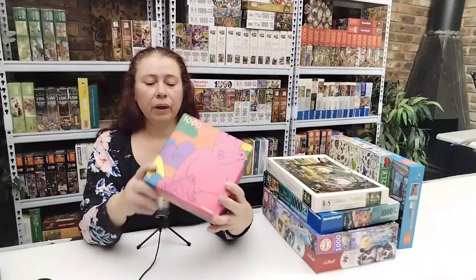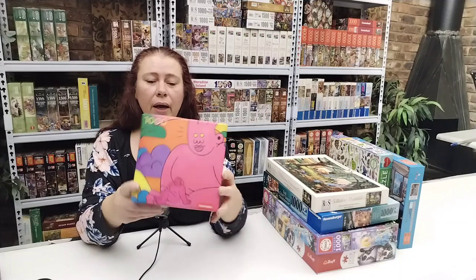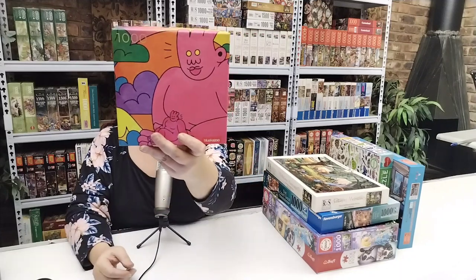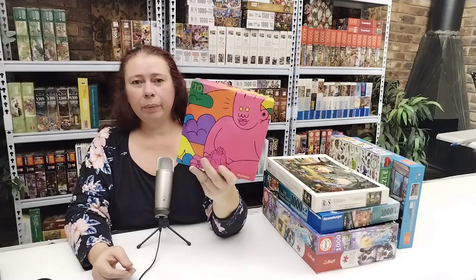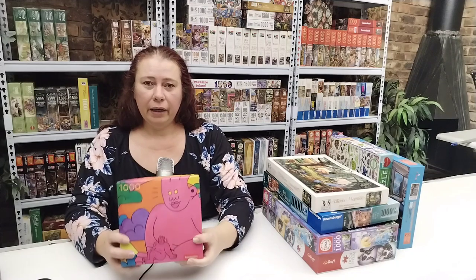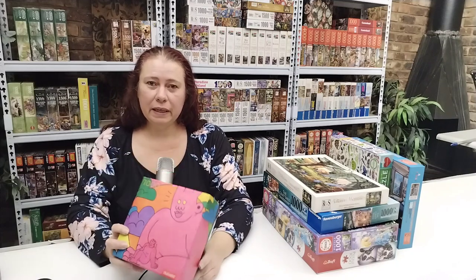Next puzzle, it's a blue kazoo, and this one is the traveler. My sister won this one in the Winter Olympics of 2023 2024, and I had the opportunity to do this one now for the second time.